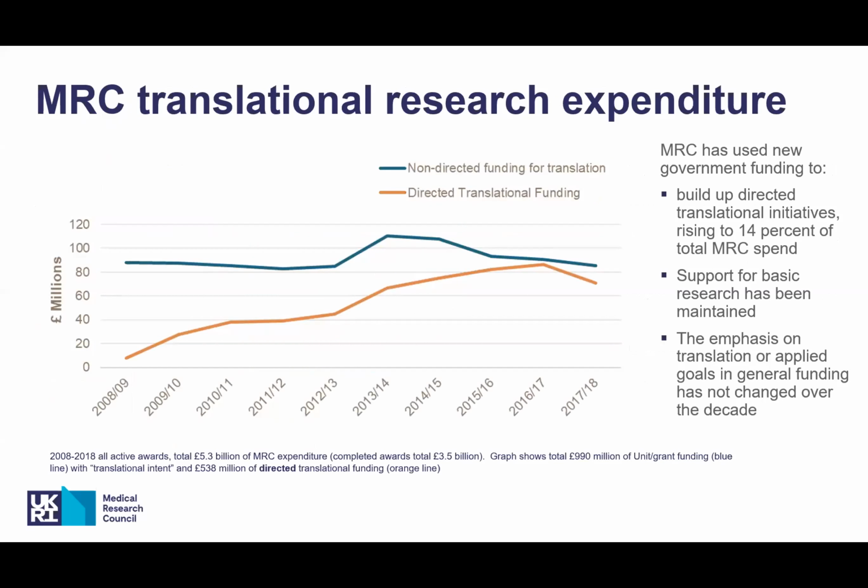So we also wanted to sort out in some detail what we had invested in translational research over the 10 years. And here it's noteworthy that we tried various approaches to identifying translational research outside of our directed program. So here we've got about 538 million pounds of investment through our directed initiatives, those 14 initiatives that I referred to, but there's almost £1 billion of other translational research going on across our portfolio.